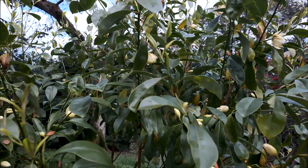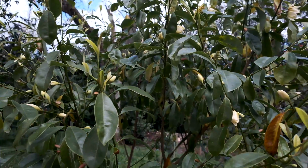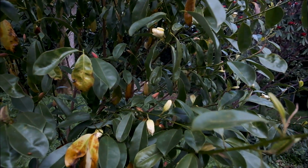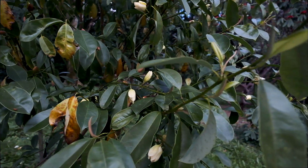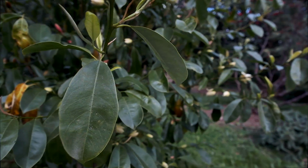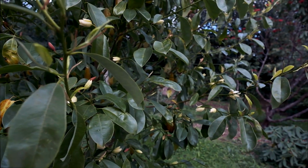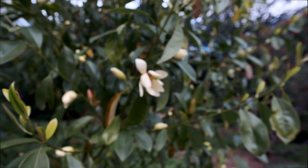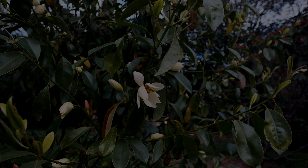It used to be called Michelia wilsoni, but when the Chinese started changing the names, there was already, of course, a Magnolia wilsoni, and so you can't have two plants with the same name. So the Chinese have now decided this should be called Magnolia or Michelia ernestii.